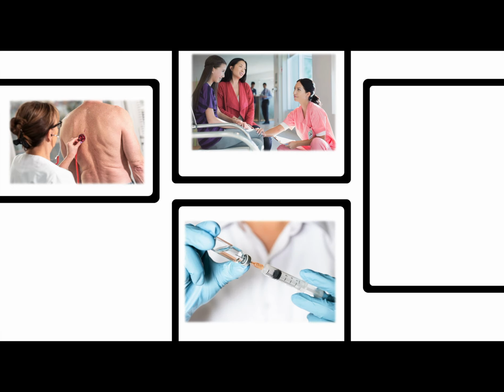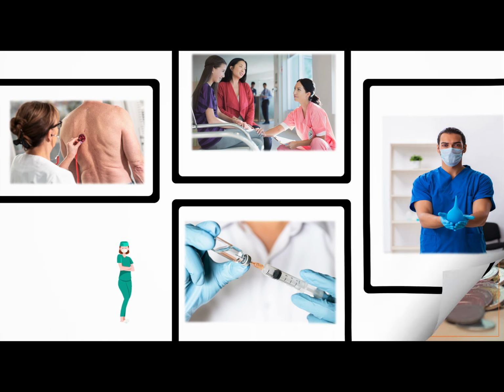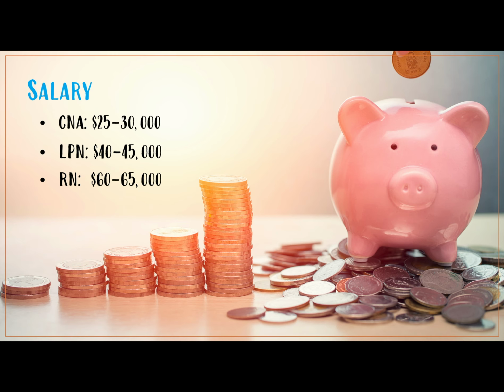Some job duties of RNs include observe and assess patients, educate patient and family, administer medication, prepare for tests and procedures, and coordinate patient overall care. Registered nurses can make about $60,000 to $65,000 a year.